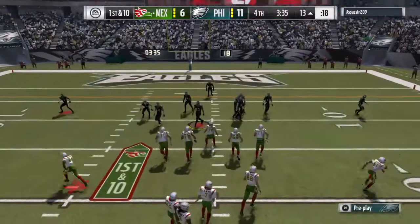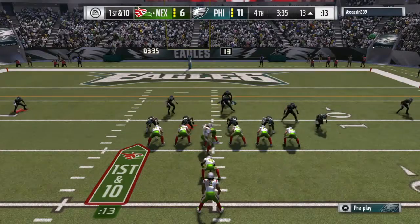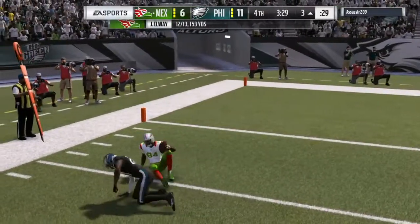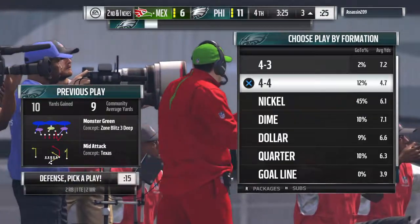So they're operating in the red zone. They come out here in the eye. Brown, the lone receiver left. Here's Elway. Man open left side is Brown. It'll be a pickup of 10 yards. And it'll be 2nd and very short.